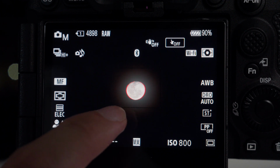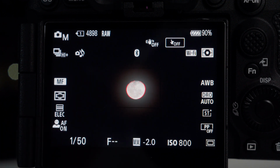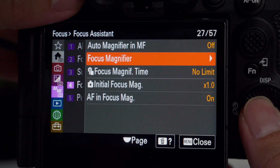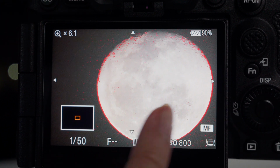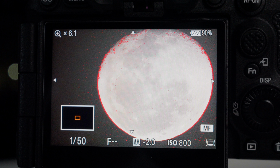I'm using focus peaking to help with the manual focus because I'm using a manual focus lens. You can also use focus magnifier to punch in and really check. You can see that the craters are visible, there's the peaking there, so all is good.